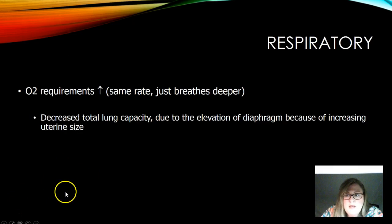Respiratory, the O2 requirements go up obviously because the baby needs oxygen. The lungs get compressed because this uterus is growing, growing, growing, pressing on the diaphragm, pressing on the lungs. So moms breathe about the same. They just can't take deep breaths because of that uterus pressing on the diaphragm.